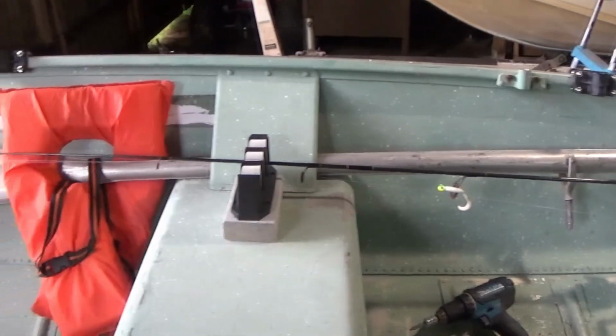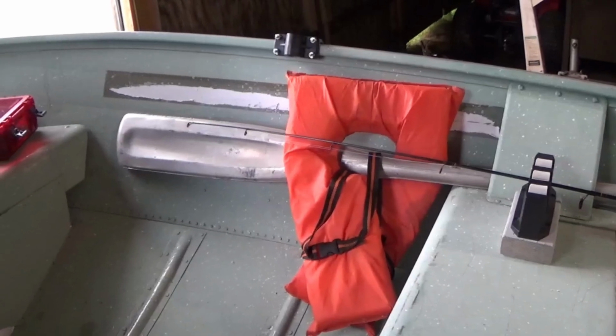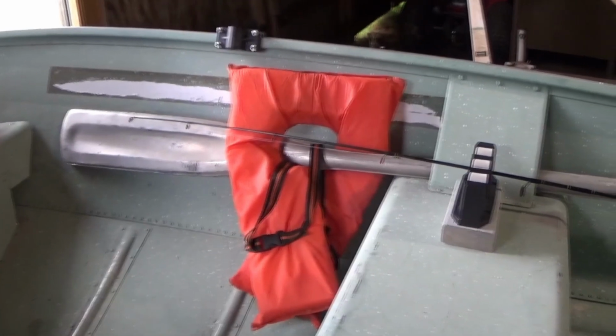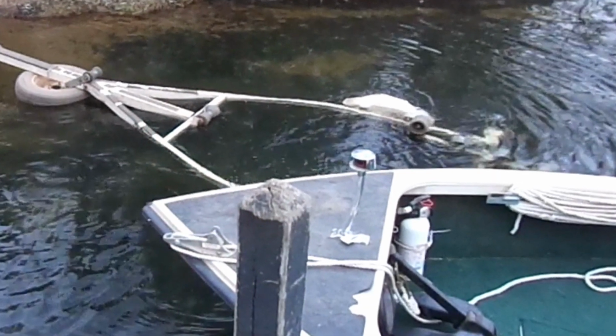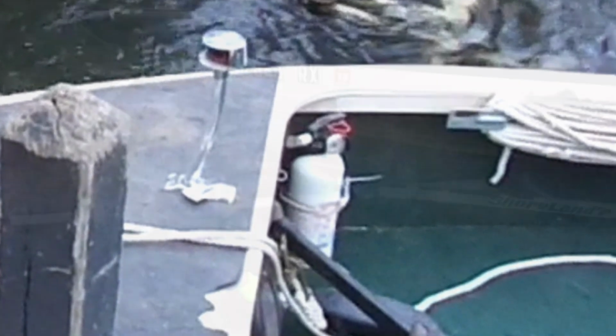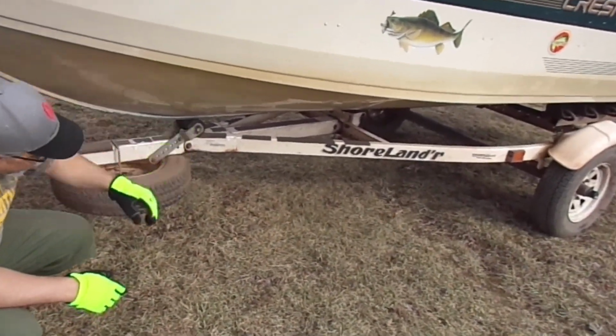And of course, you want to go through all your safety stuff too. You want to make sure all your life jackets are in good working order. Make sure that your fire extinguisher, if you need one, hasn't expired. And if you utilize a trailer for your fishing, make sure you go through that trailer too.